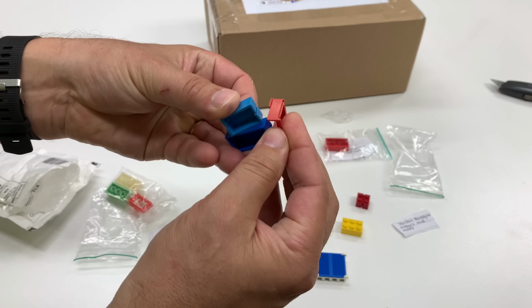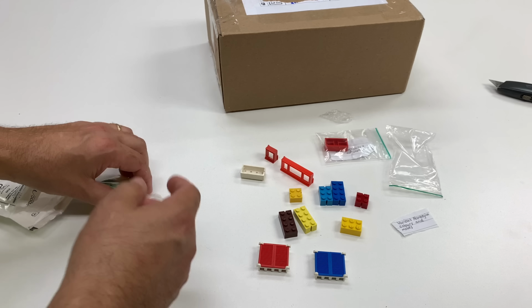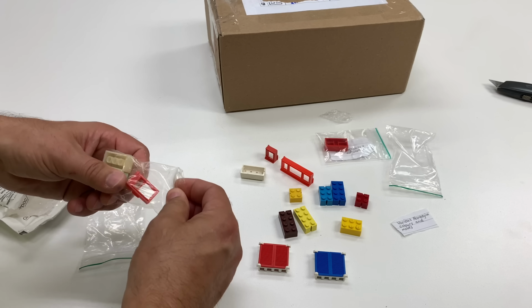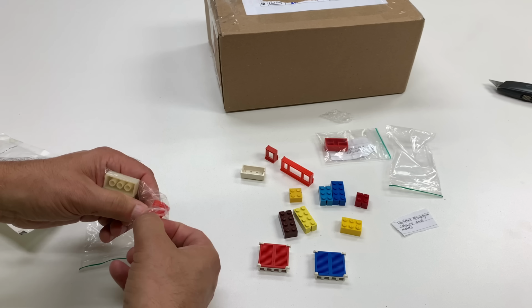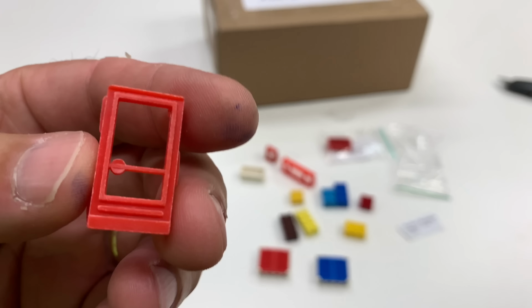Oh, I can't get that one to go in. That one's a little tight. Anyway, that's what the slots are for, to hold the windows and the doors. I do not have these elements at all. This is the first time I've had the window. So you gave me a door, which is very similar.